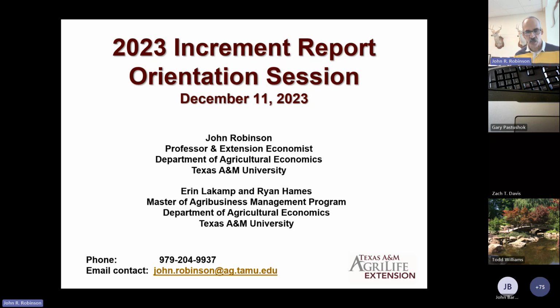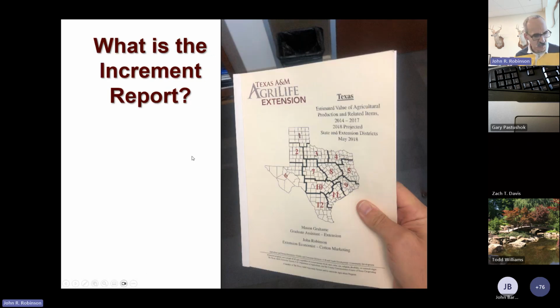But I'm going to take us through an overview of the increment report process, show you how to get your hands on data. I want it to be a hands-on thing. It's being recorded. That recording is going to be posted on the AgEco EXT website. I'll have that URL in my presentation, and we'll just go from there. But if you got questions, let me hear them. We've got a 2-hour block that we can do. So there we go. First question: what's the increment report?